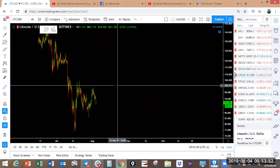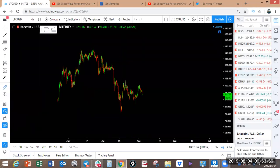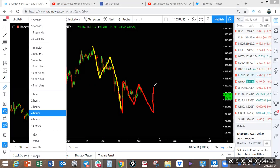Now Litecoin here. Litecoin also has made this 3-wave pullback that we looked at. This is on the 4-hour. Now we've got this 3-wave pullback on Litecoin. There's a push up here, another push up here, 3 waves down. There's another move here. This could be doing this to come and retest here. Possibility of this one coming up here as well, and another.